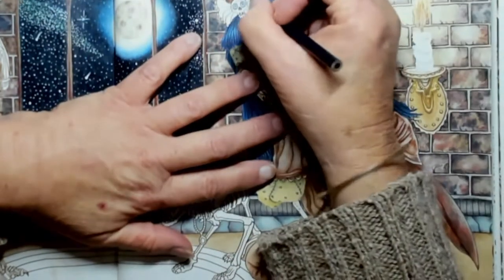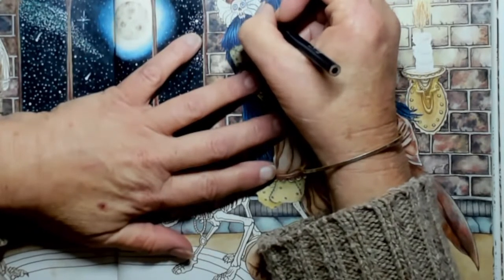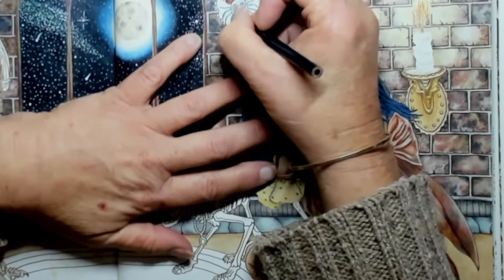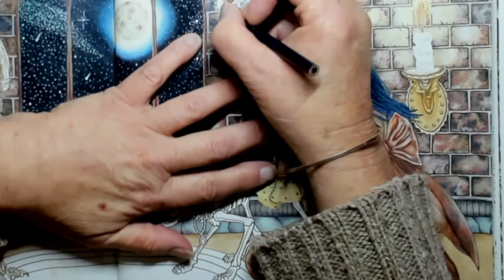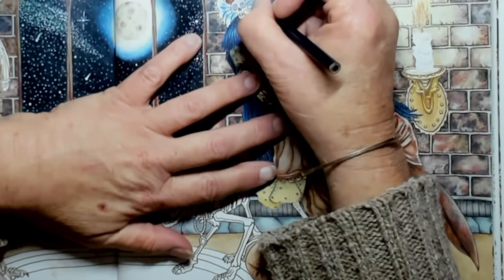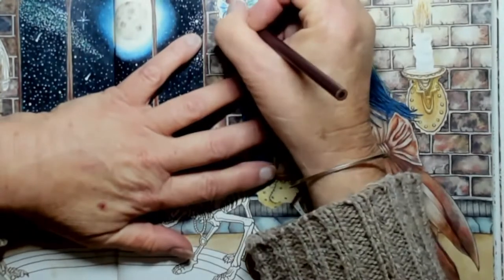Blue slate, all right, indigo. Yeah, black raspberry, you know, this looks like.